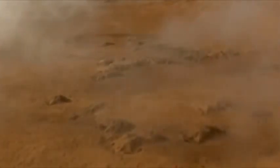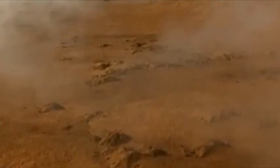But these same currents that threaten ships also water the desert. Cold seawater is heated by the warm desert shore. Moisture rises into the air. From time to time, the trade winds blow this humid air inland. Banks of mist drift across the desert.